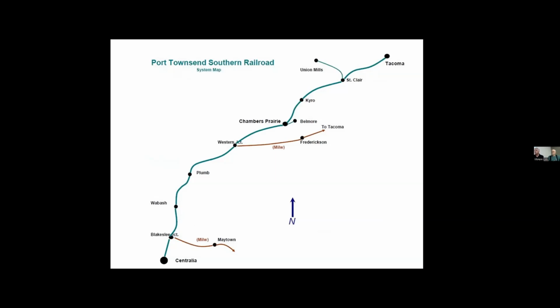the major yard. So the way that my operations work, through trains come through and drop and pick up cars at Chambers Prairie. Then locals are switched there, and then locals are dispatched out from Chambers Prairie. So I call that kind of a hub and spoke type of operations. And then this orange is the Milwaukee that comes on at Western Junction, and they have trackage rights through Blakesley Junction and on to Maytown.